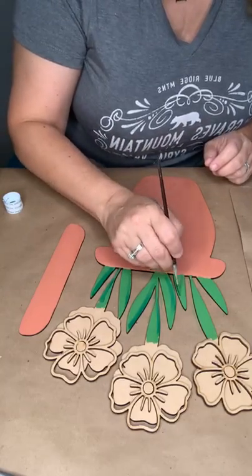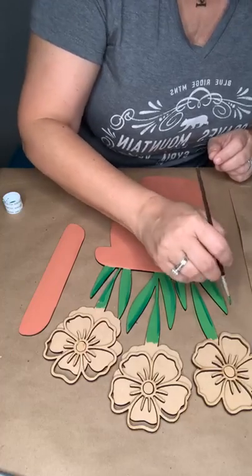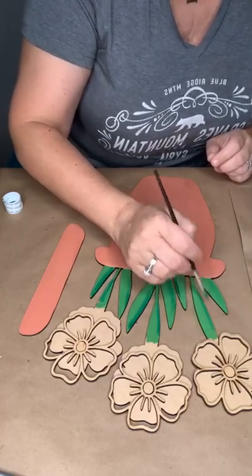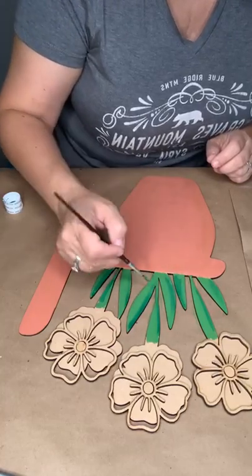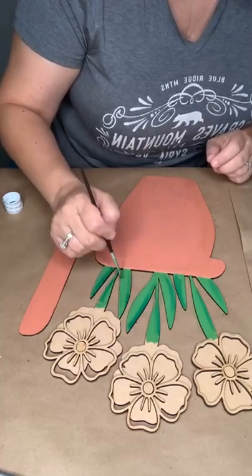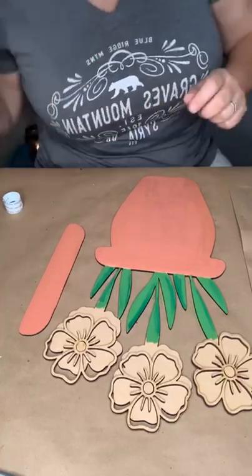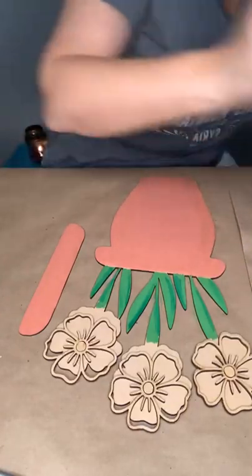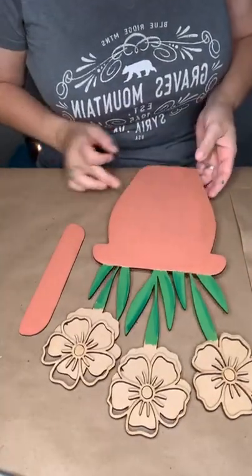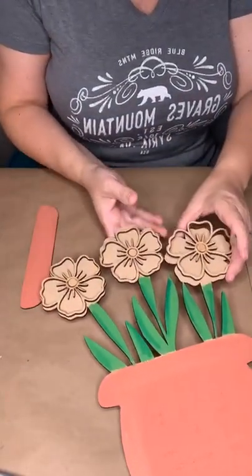The nice thing is everything can be fixed. There is nothing that can't be corrected when you're painting. You just add it in like it was meant to be there the whole time. There we go. I think that looks good. Now we can do the flowers. That's the exciting part. All right, let's turn this around because I can't reach the other way.